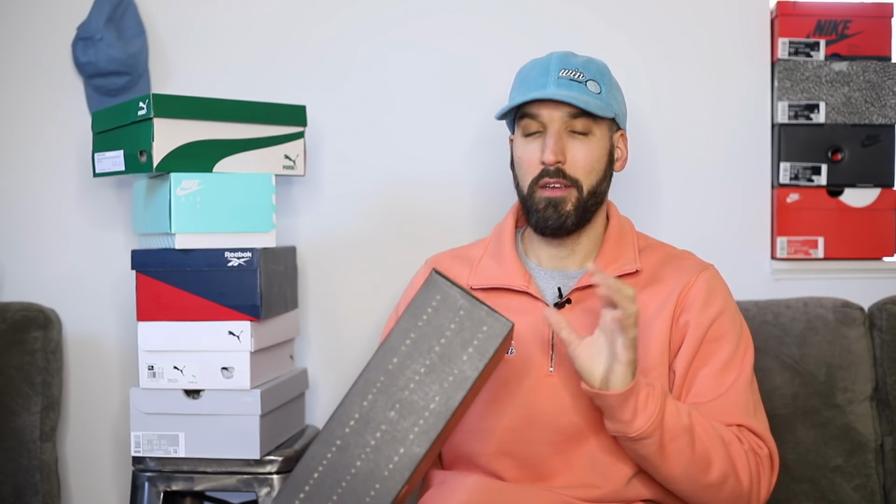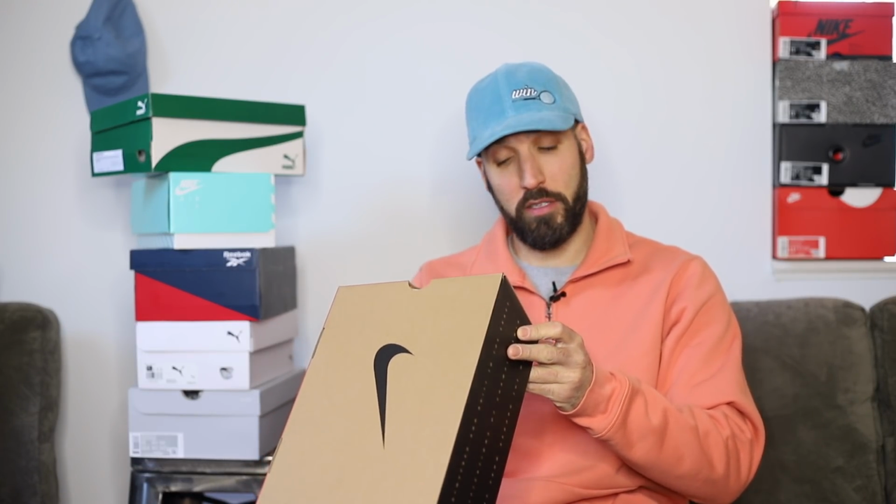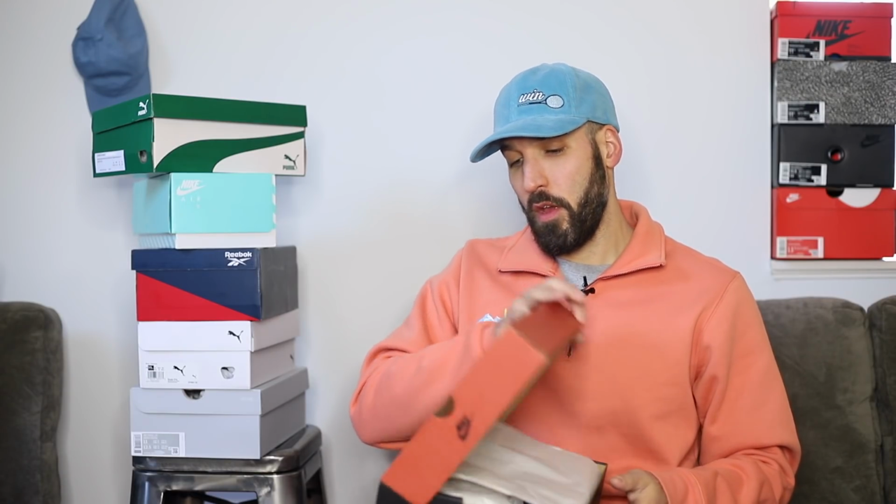These guys, I've been waiting for them to go on sale. Retail price is 140 bucks, and I got them for 72, I think it was. It may have been even cheaper, but they're on sale. You can buy them right now. I'll link them for you guys. So we've got the Nike Airmax Triax USA.